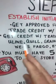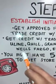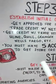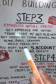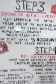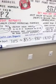So as soon as these guys ship, they will let you pay. Ship, pay. That's what will get you the good score. You're going to need about 5 of these type of vendor accounts reporting in order to move on to the next step.